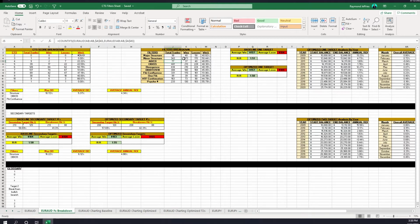And when we go look over here, you can look at the different filter breakdown. There isn't a really big filter that occurs, except for when you look at fib confluence compared to one fib. You can see when we have fib confluence, we have a higher win percentage. Okay, so maybe I want to make sure I get involved when we have fib confluence.